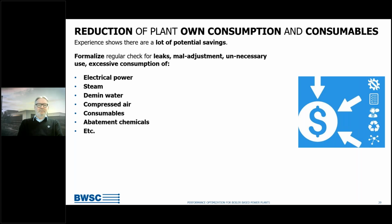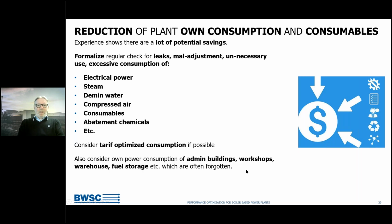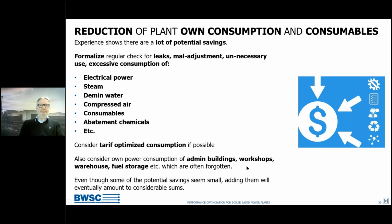Make some trends, and also consider tariff optimized consumption if possible. So do steam blowing and other large consumptions outside the peak hours or peak periods for high electricity prices if possible. That's a way to save consumption. Also consider own power consumption of admin buildings, workshops, warehouse, fuel storage, etc., which are often forgotten. Even though some of these potential savings seem small, adding them up can amount to considerable sums.